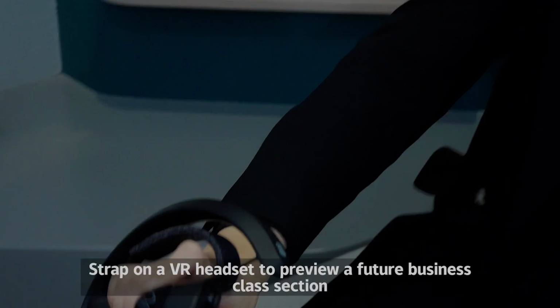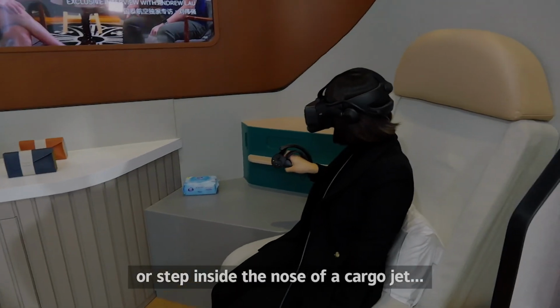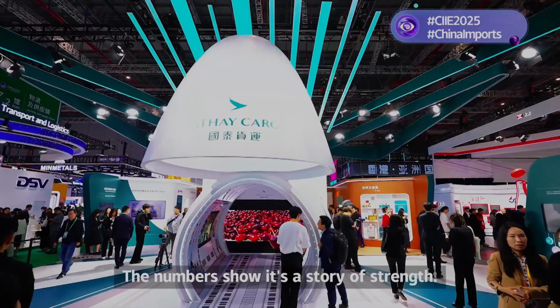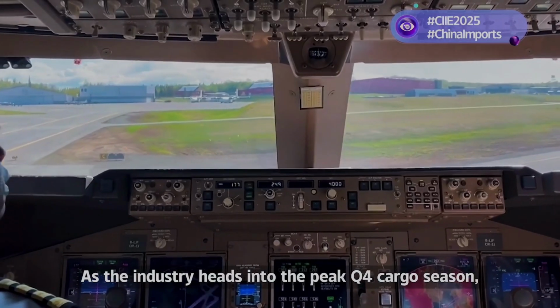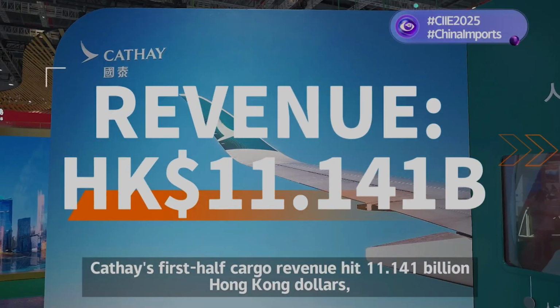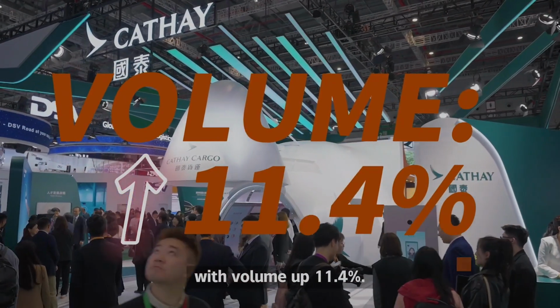Strap on a VR headset to preview a future business class section, or step inside the nose of a cargo jet. This is how Cathay Pacific brings the global trade story to life at the CIIE. The numbers show it's a story of strength. As the industry heads into the peak Q4 cargo season, Cathay's first half cargo revenue hit 11.141 billion Hong Kong dollars, with volume up 11.4%.